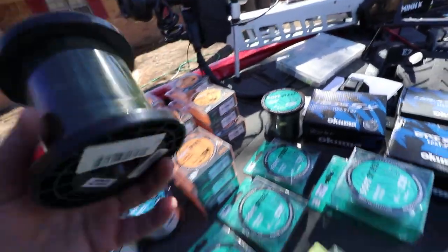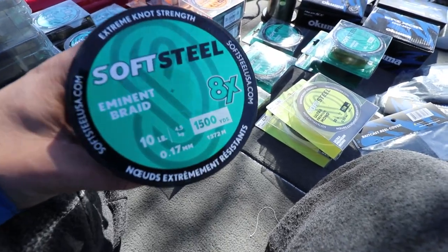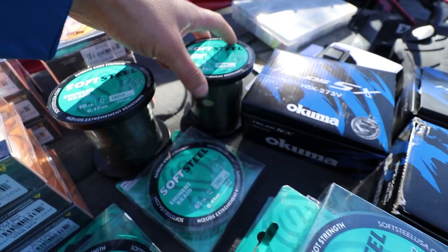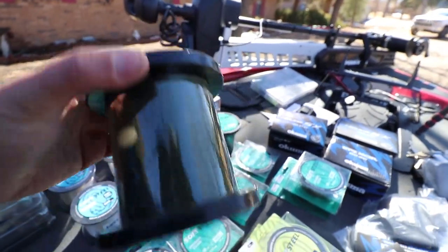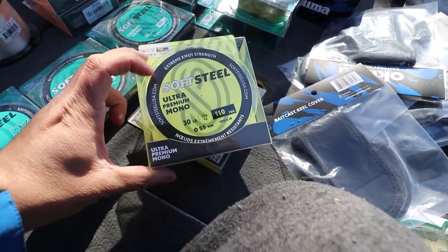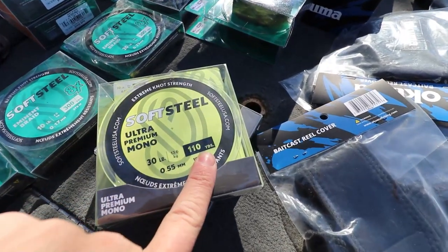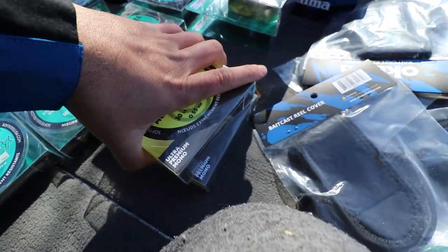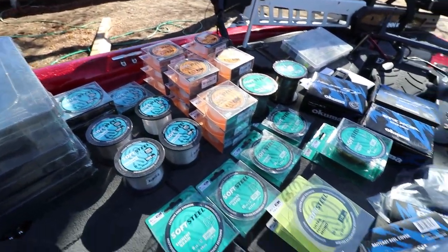And then we got the big rolls. This is 1500 yards of braid. This is a 10 pound. And then we also got a 20 pound braid right here. And then we got 2 of the 30 pound, 110 yard ultra premium mono. That is for the catfish rods. So there is all of the line.